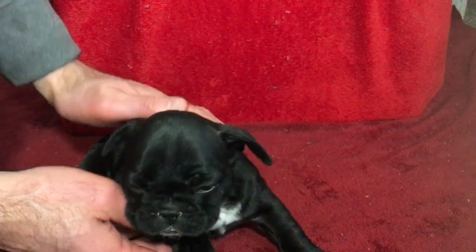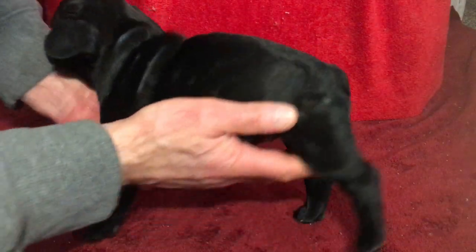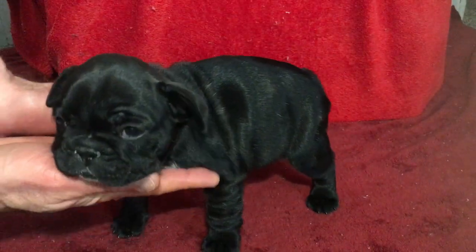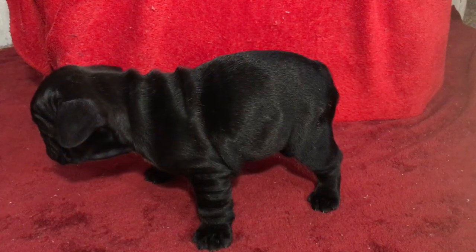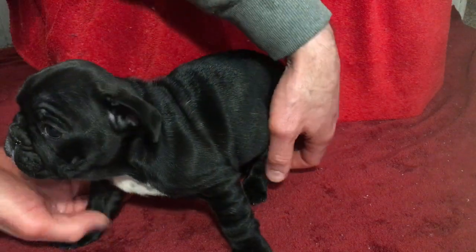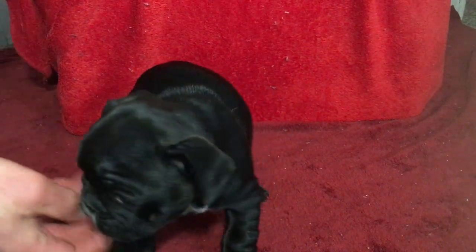So she's probably the smallest in the litter. She also has a nice brindle coat, small tail, and she also has a little bit of white on her chest and her chin. That's puppy number two, and puppy number three is her little sister.